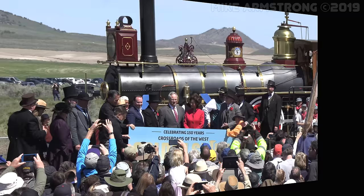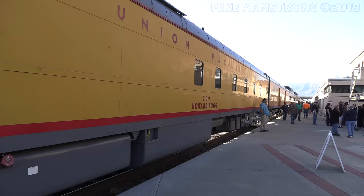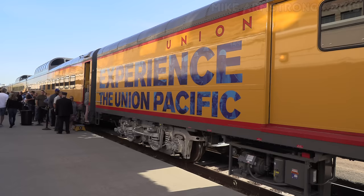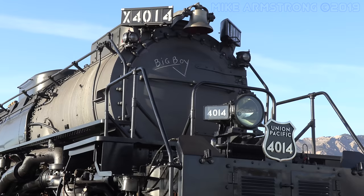Back in Ogden, crowds continued to gather around the Big Boy and gaze in wonder. Along with the 4014, 844 and the rest of the train were also on display for viewing. Union Pacific also had a special display car open to the public. After sitting on display for one more day, the Big Boy and train would begin the week-long return trip to Cheyenne.